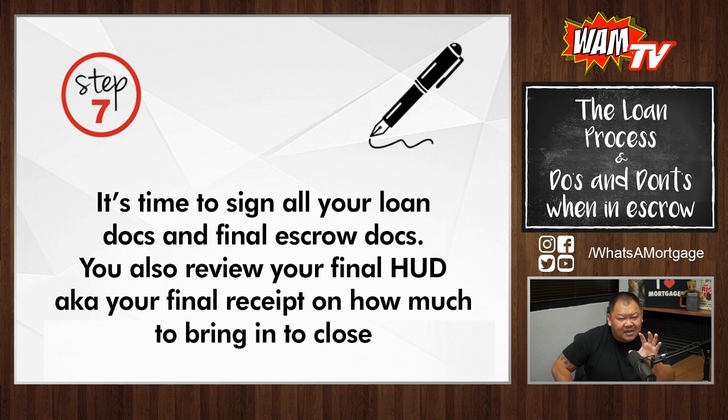So step 7 is once you read it, and if there's any problem, this is where you call your loan officer, your processor, or go over it with your escrow officer. Hey, this is off. The numbers typically are not off because the numbers are calculated by a computer system. So if there is a mistake, it's a mistake in how they input it, not in the math, because all the math is calculated, right?